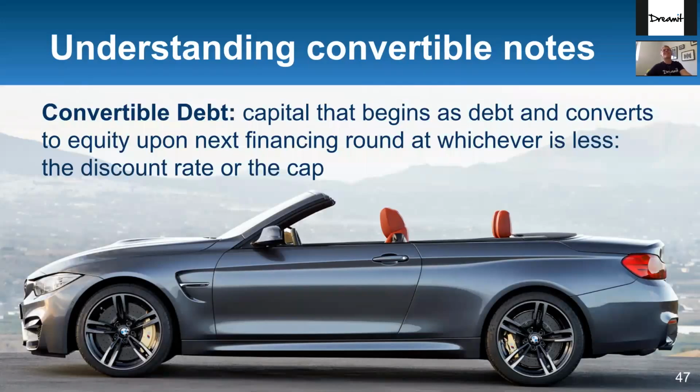So what is a convertible note? Convertible debt is capital that you're bringing in that begins as debt and converts. Again, I love to turn the word. It's debt that converts. Converts into what? It converts into equity. It's capital that begins as debt and converts into equity upon the next financing round, whichever is less, and we'll talk about that with a discount rate.